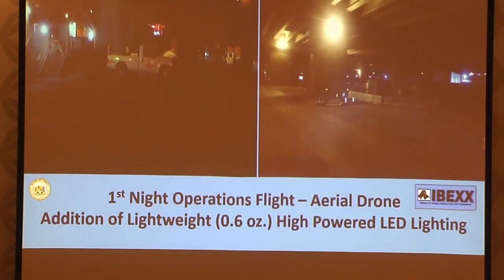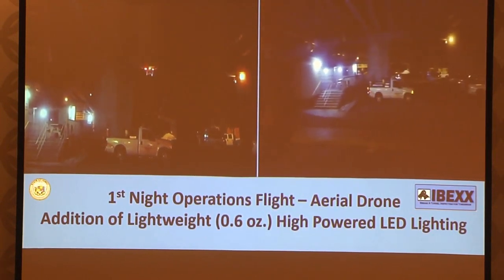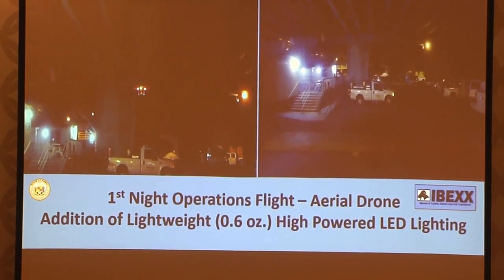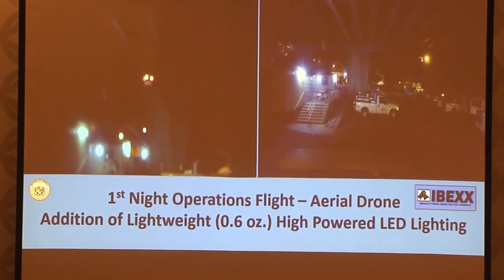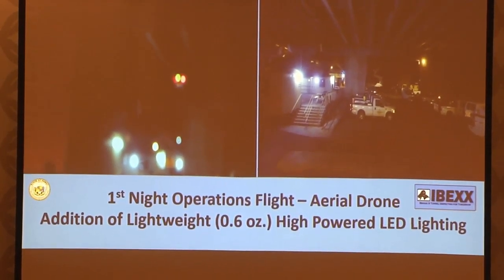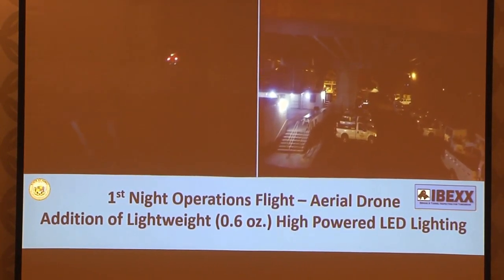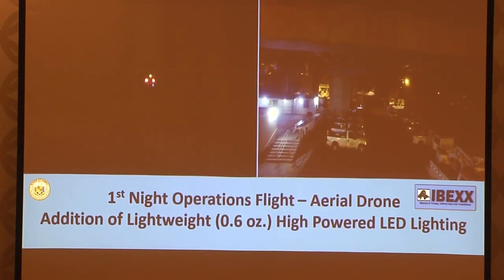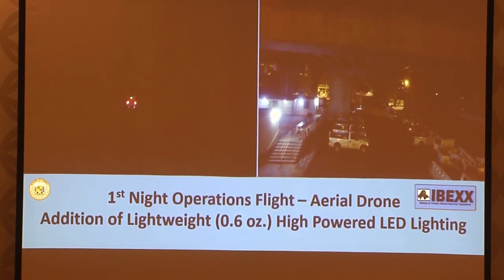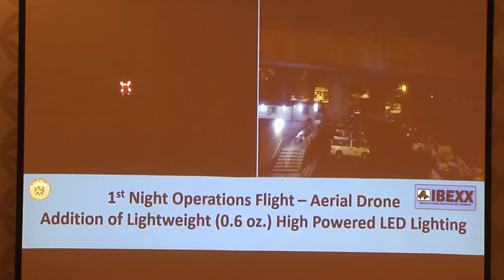Here is our first night. I designed some real nice high lumen lighting to attach to the drone. We couldn't walk away. We were up all night shooting video of the drone at night. As a matter of fact, the news called us because there was an accident. We went out and we shot some of the footage of the actual traffic with this. We were having so much fun.